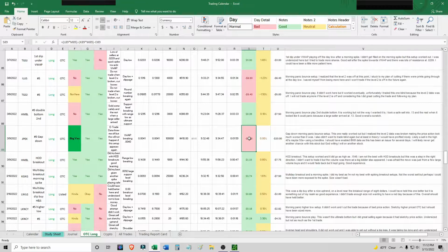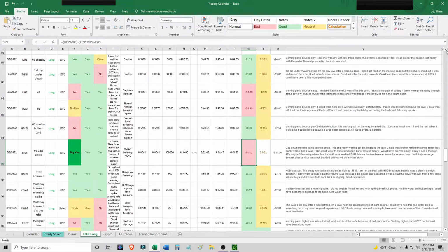I don't really count this one because it was just a tiny 2 cent fee from Fidelity, and these two trades that did not work out, they were a lot bigger than most of my average winning trades, which wasn't good.